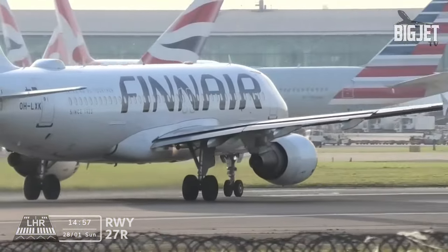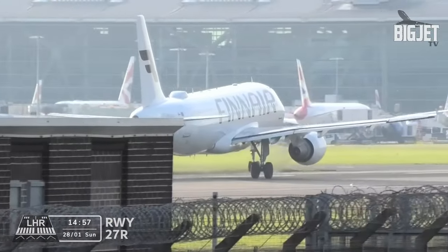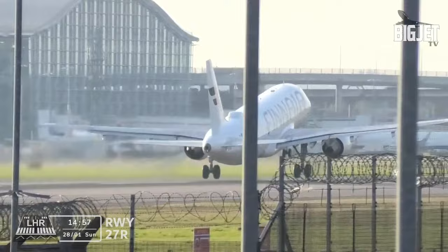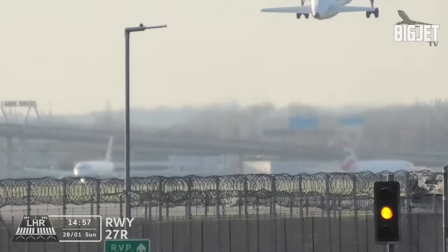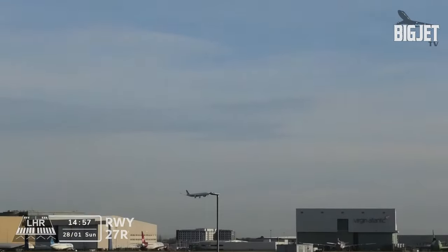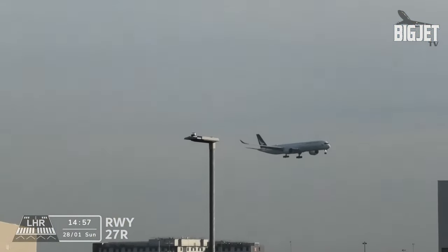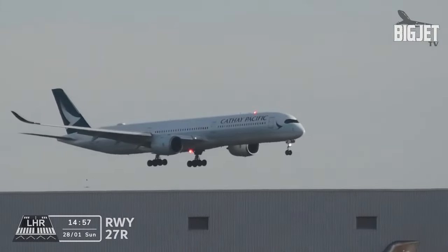Somebody mentioning there that they do still rotate at the indicated rotate speed, which is the normal rotate speed. It doesn't mean that they can rotate any slower, really. It just means that they can use less runway to get to that speed. And not only that, it means that they can push in front of other aircraft, literally.